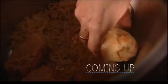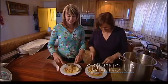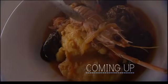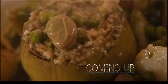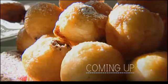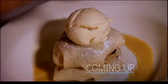Join our food safari to learn the secrets of making cabbage rolls, the best of Dalmatia, the famous seafood brodetto, the most delicious artichokes, rack of lamb and how to cook it to perfection, and sweets to make you swoon.